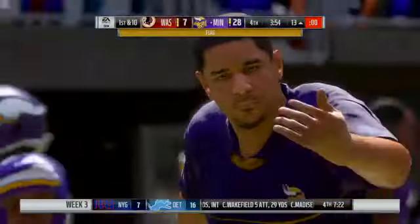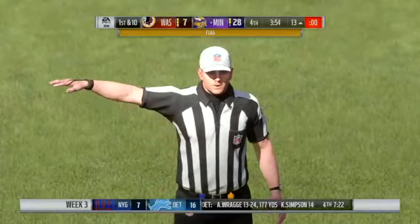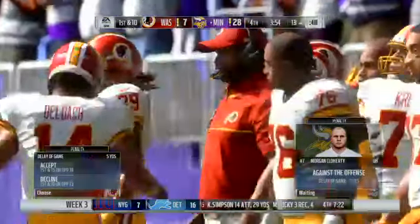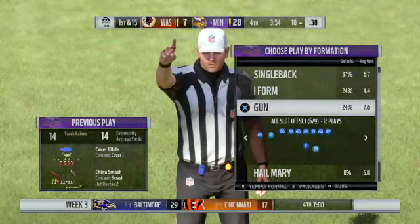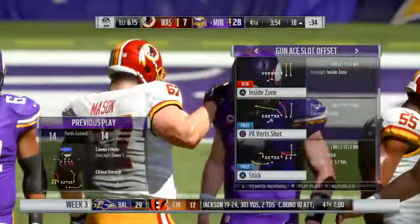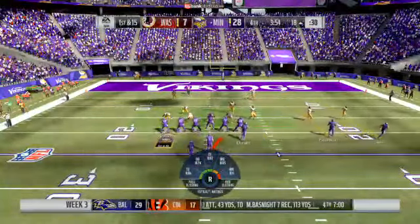And the play clock is going to run out here. They're in no hurry to get a play off. Delay of game, offense. And that'll be accepted, of course, and that moves him back 5. Still first down. Now they need 15 yards on this series after the delay of game. 1st and 15.